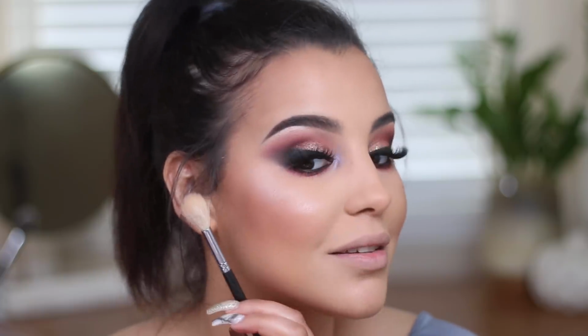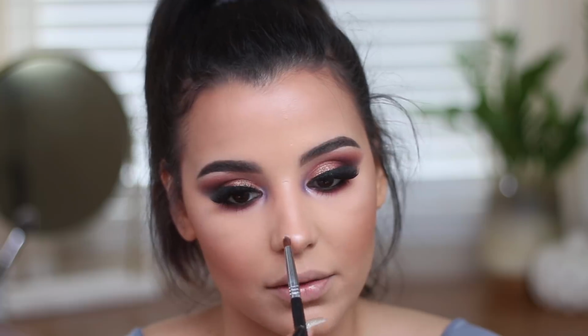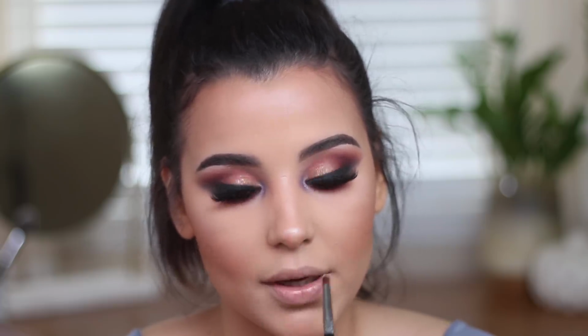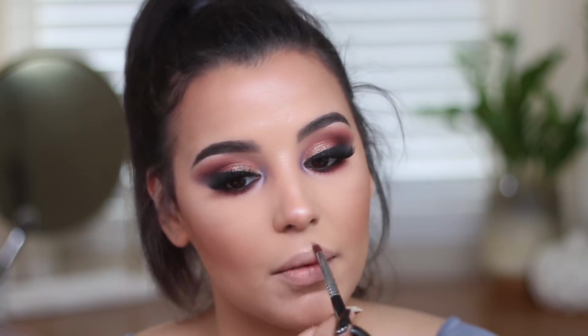When I put her on, I was shocked. Like, I'm shocked. Honey, I am going to take that highlighter and I'm going to put it right across my nose like this, kind of long ways, just because I do like the way that looks a little bit better. And I'm also gonna stick her on my Cupid's bow.